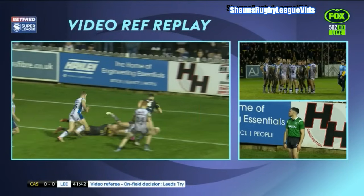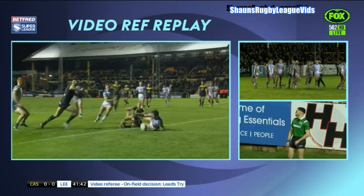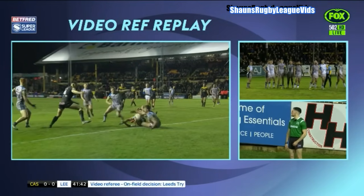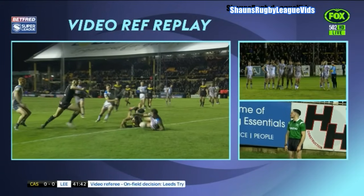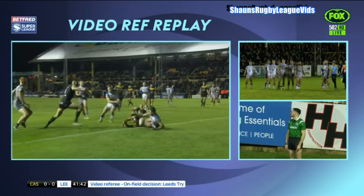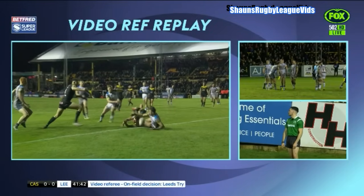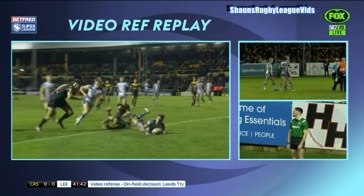Then we're going to have to see something close in now on the grounding. Camera 8 will probably be our best angle for this. We'll establish the first bit. It's okay, we've got a first offence with a knock-on. Does he touch this ball first time? Let's have a look at this. The live call is try. His hands stay on that ball.